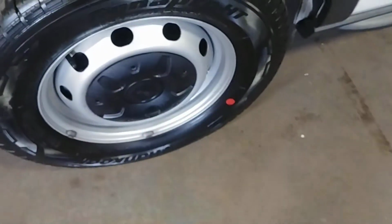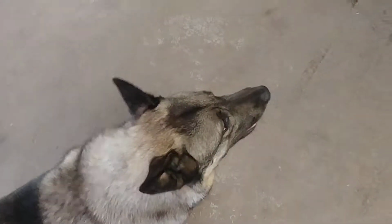Battery, my light just went out. Got my little helper here today.